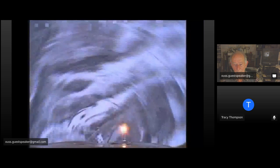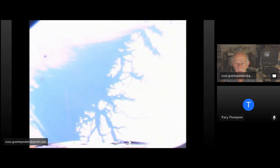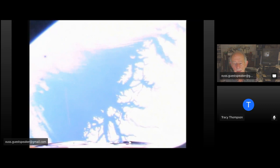Your booster falls away. So you're up into space now, and you're looking down there on the fields of Norway. And for a microgravity payload, you don't have to point in any particular direction. You just have to hold the payload very still, and your experiment can function.